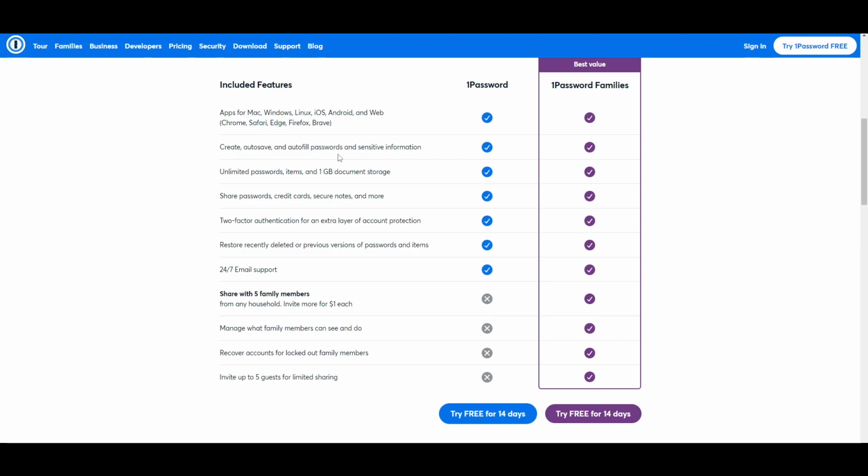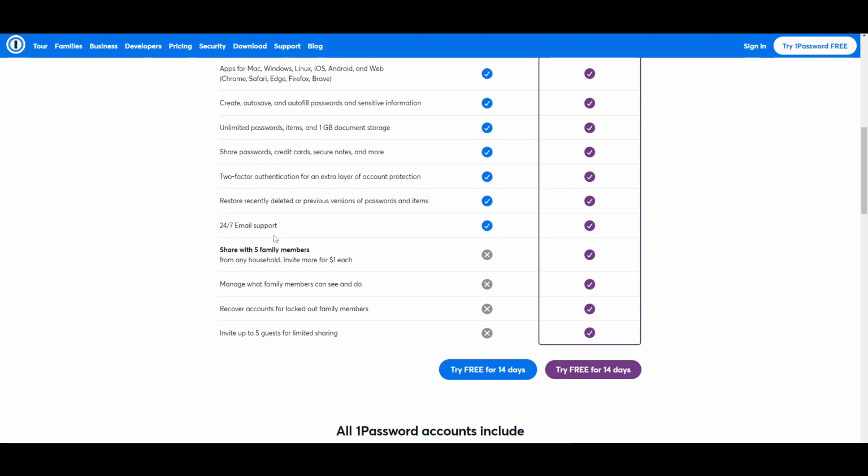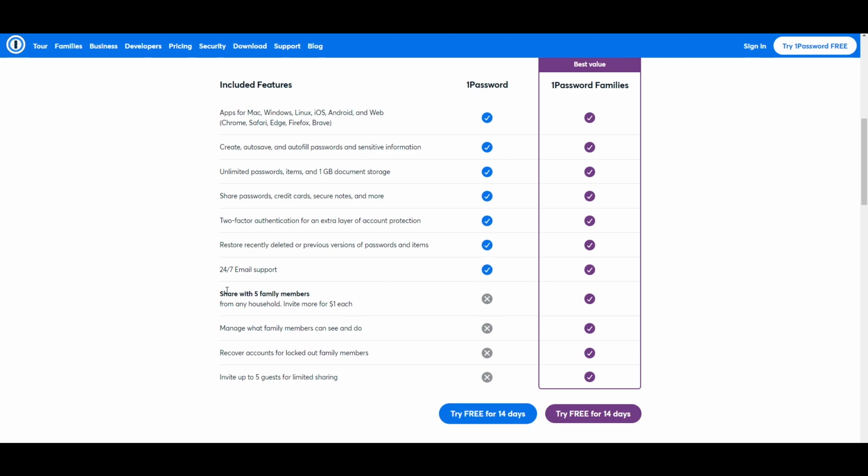You can create, autosave, and autofill passwords. You get unlimited password items and 1 GB of document storage. You can share your passwords, credit cards, and secure notes, with two-factor authentication, recently deleted passwords, and previous versions of passwords, plus 24/7 email support. And in the family plan, you get all of this. You get up to 5 family members, from any household. You can invite more for $1 each, and manage what family members can see and do.